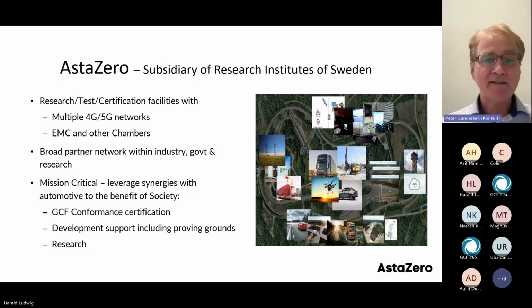So AASO is a subsidiary of the Research Institutes of Sweden, also named RISE. One can say that RISE is the Swedish government-owned test beds and research institutes. It's around 3,500 people, and there are hundreds of test beds, not only related to communication, but also related to other types of characteristics that want to be tested, like everything from vibration to extreme temperatures and similar.